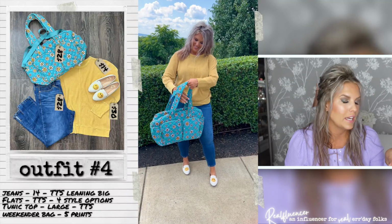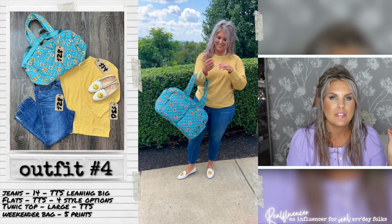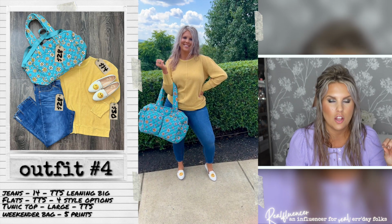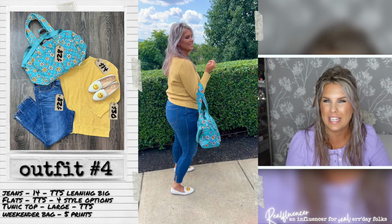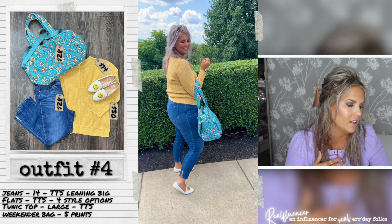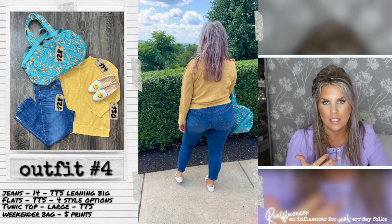Look number 4. I mean, come on. These jeans are Sofia Vergara. They are so good. They have these little slits at the side, but otherwise they're non-distressed, skinny style jeans. I call them sort of like an ankle jean, at least on me. I'm 5'7". I'd say they run again a little bit big. In Sofia Vergara, I could be a 14, I could be a 16. In these, I'm a 14.